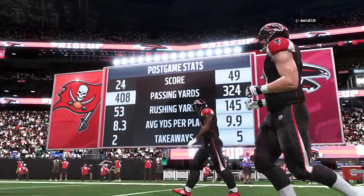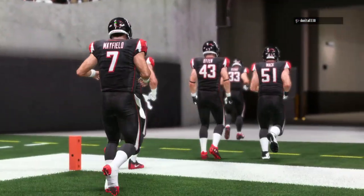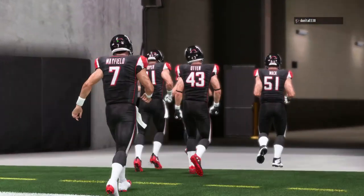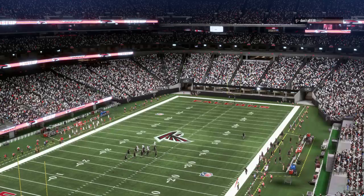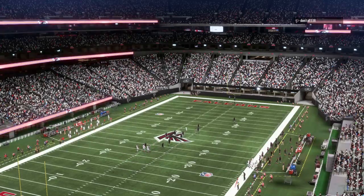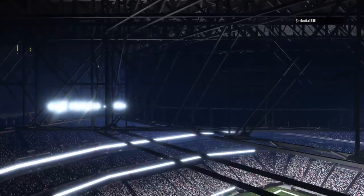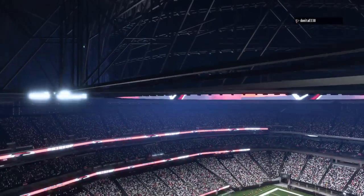So for Atlanta, they continue to put themselves in position for a first-round bye as they move to 8-2. And they will hit the road next week to take on the L.A. Chargers. Meanwhile, for Tampa Bay, it's a bit of a setback as they drop to 6-4 now. And they'll have a tough one at home next week against the Denver Broncos.